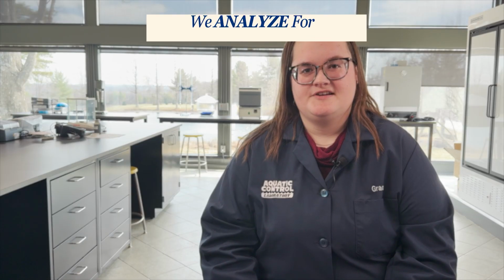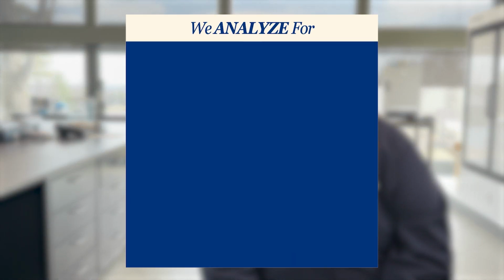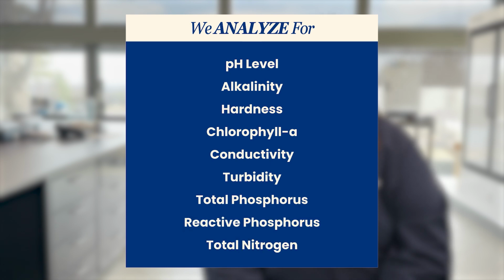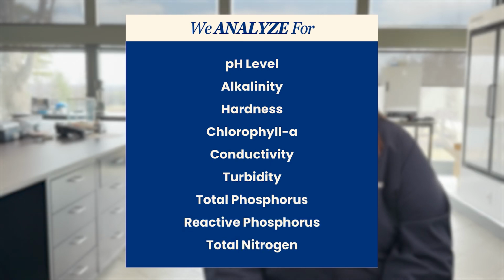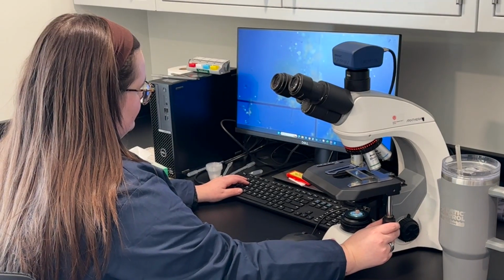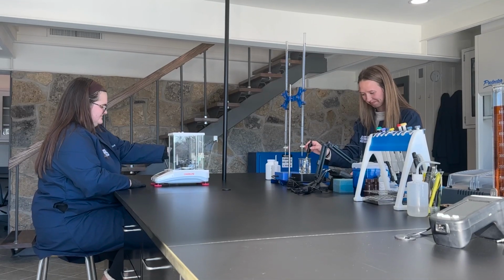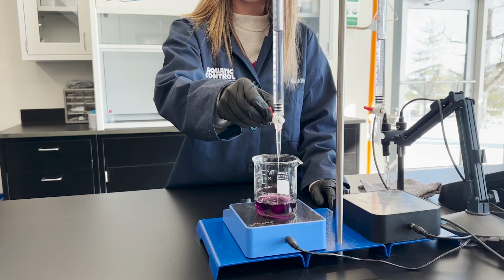We analyze all advanced water quality analysis samples for pH, alkalinity, hardness, chlorophyll A, conductivity, turbidity, total phosphorus, reactive phosphorus, and total nitrogen. Nutrient parameters are utilized to determine the trophic state of your water body and how many plants and algae could dominate your system. By understanding the ratio of your phosphorus to nitrogen, we can recommend targeted management.